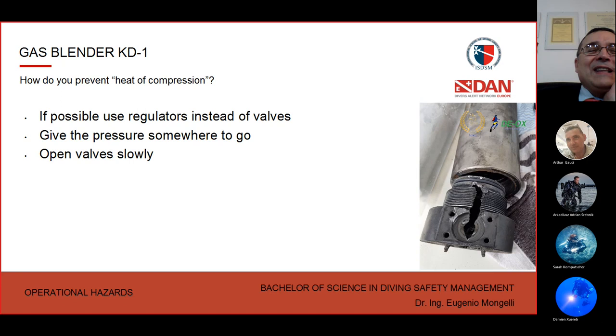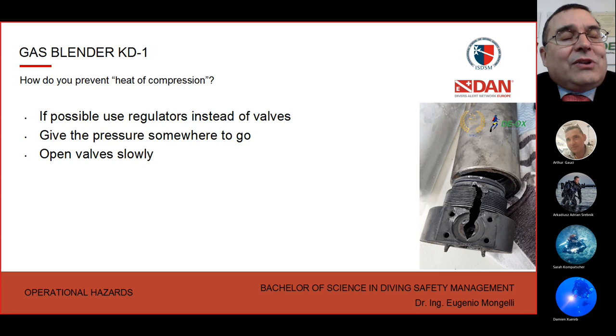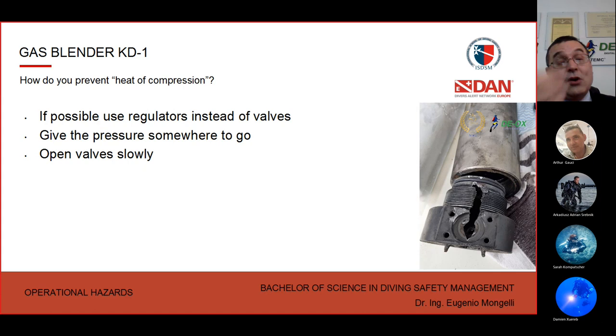Well, how to prevent heat of compression? Generally, when you blend oxygen, you have a big cylinder, high pressure, 200 or 300 bar, depending on what is available in your country, and then you use a decanting hose, and you give the oxygen to the single cylinder. If possible, it's better to use a regulator instead of the valve. Why? Because regulators also reduce the pressure. And reducing the pressure also reduces the risk of having some problem with the oxygen.